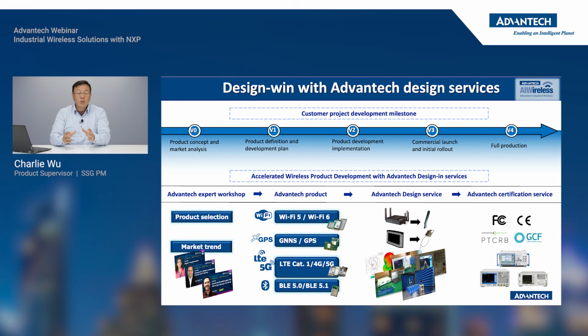We can help you do the testing for the unit, certify the unit, and if you're using Advantech hardware platform together at the same time, we can help you certify the entire system with all the certification that you need. It's not just limited to the RF. So the system level safety certification, we can help you do that. And at the end of the day, that means you have a complete system that's fully certified, ready to go to the market.